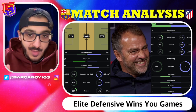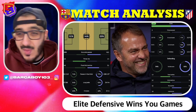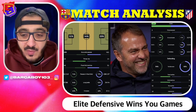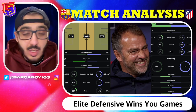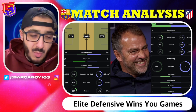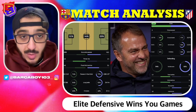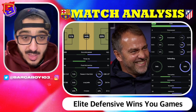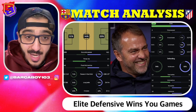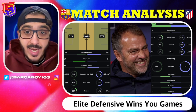Again, the title of this section is Elite Defense Wins You Games. That's always the big talking point around football. The title defenses are built on defense, and we saw that in today's game. Not only were Kubarsi, Inigo, and Araujo sensational, but also Balde and Kounde in the fullback area, De Jong and Pedri coming back to help defensively, Eric Garcia as well, Rafa coming in at the end, having a few headers cleared away and clearances, Lewandowski as well.